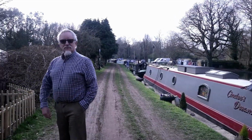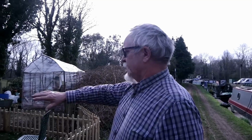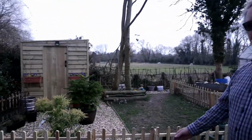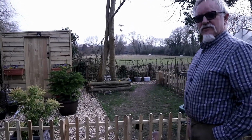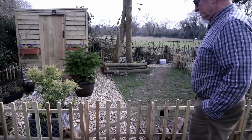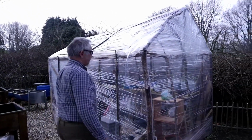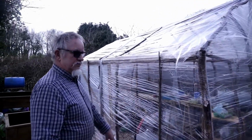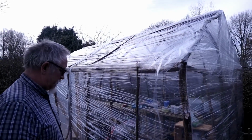It's the garden that I've created. This was all solid overgrown blackberry bushes right the way down through here, and apparently years ago it was all grass area, but it just got left to go to rack and ruin, not maintained. That was just made up out of fallen trees that I found along the canal side. Then I used a piece of roller pallet wrap to make the greenhouse. I've got a few things growing now.